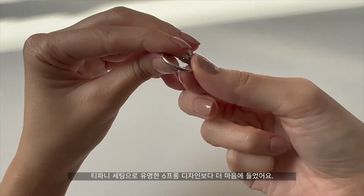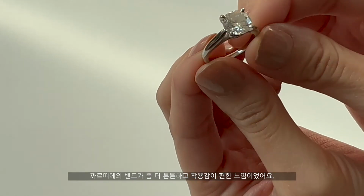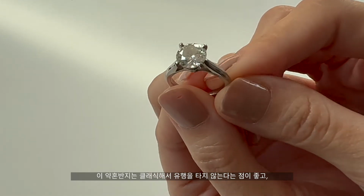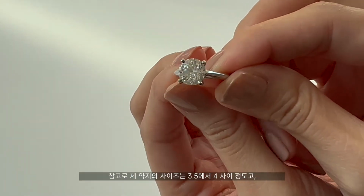I prefer the 4-prong style of Cartier over the 6-prong design, widely known as the Tiffany setting. I've tried on both styles, and for me personally, the 4-prong setting looked more appealing on my hands, and the thickness of the Cartier's band felt more sturdy and comfortable for me. I absolutely love how classic and timeless this engagement ring is. It's really something that will never go out of style, and it works really well with all of my outfits.